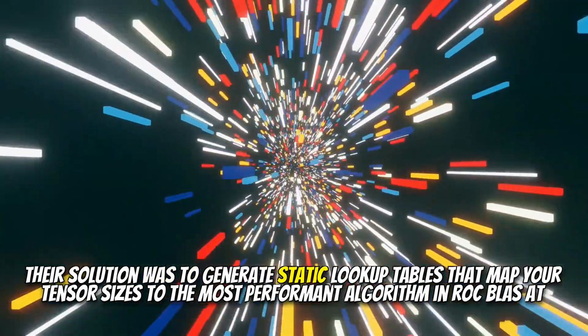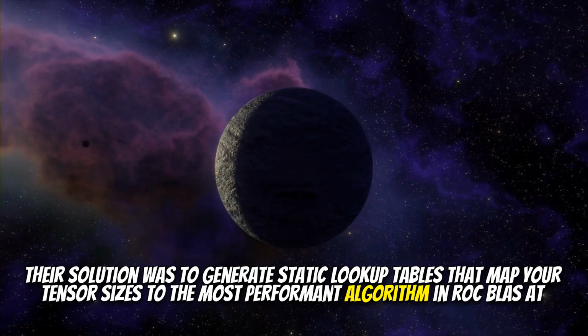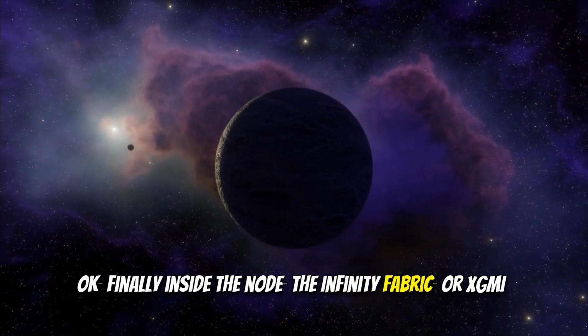You have to. Their solution was to generate static lookup tables that map your tensor sizes to the most performant algorithm in RockBLAS at runtime. It's that systematic. Okay, finally, inside the node, the Infinity Fabric, or XGMI.